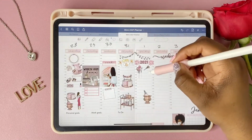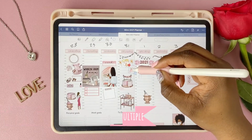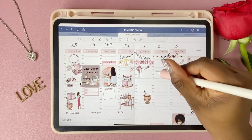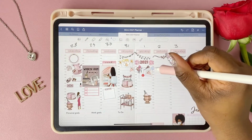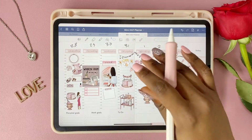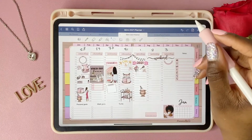So here's a super quick tip. Sometimes you want to add double of the stickers because they're just so cute, but they're facing in the same direction. So make sure you rotate them, and I'll show you right here. I'm going to paste the sticker and rotate it, and now it's facing in a different direction. Now this might not work for all the stickers, but for this sticker, it did, and I'm super, super happy about it.